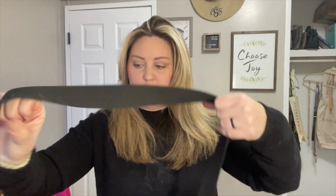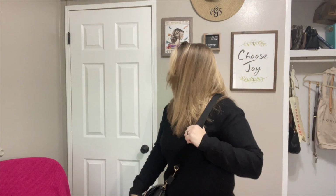And then like I showed you this strap. Let me see if I can show you how it sits on me. Okay, so this is at the longest. Let's see if I can back up without running into some stuff. This is at the very longest. It sits below my hip. And let me swap it over. You can get it to set up here. And then if I shorten it all the way, it becomes more of a shoulder carry, which I think is really, really cute. So if you were looking at that purse, there you go.